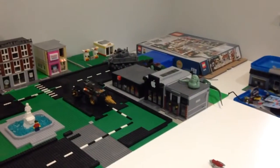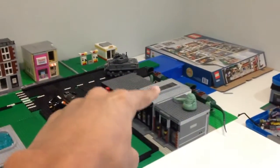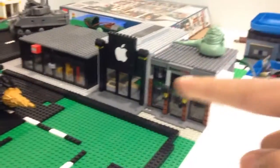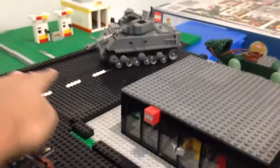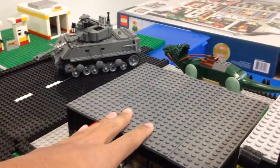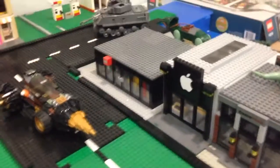So if you've seen my previous Lego City updates, basically the Lego store here was actually pointed this way. These two buildings sadly did not exist at that time. And I was actually planning what to build in this area here. But the reason why I could not do this in the previous city updates is because the way I made this road was using a gray base plate, which actually ends right there. So the Lego store is actually connected to half of the road. I couldn't really shift that around. So I actually had to rebuild it completely.